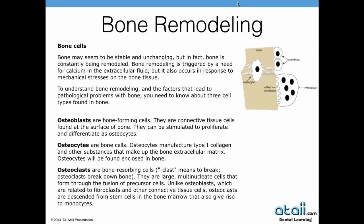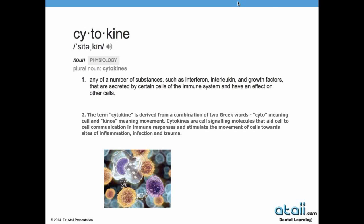Osteoblasts are bone forming, as I mentioned. Osteocytes are the actual bone cells. Osteoclasts are bone resorption cells. So how does this work? As you start to see, you need to understand that the cytokine, the movement that's needed, these are all signaling cells and molecules.